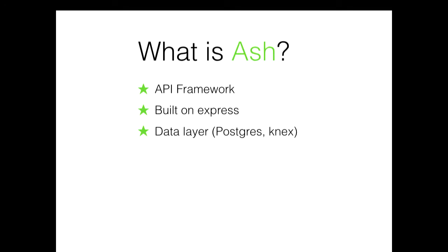There's a data layer, which is focused around Postgres. There's no reason it couldn't support other databases, but that's where I'm interested. It's built in a module called Knex, and Knex is to our data layer what Express is to our HTTP layer. It's essentially things like connection pooling and a query builder and even migrations and stuff like that. And then it makes a really nice level to start building out really good API surfaces on top of.